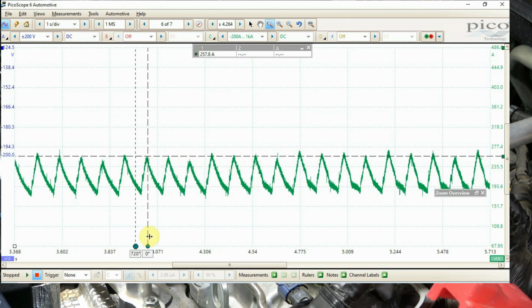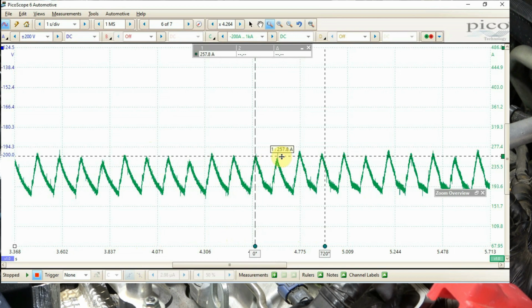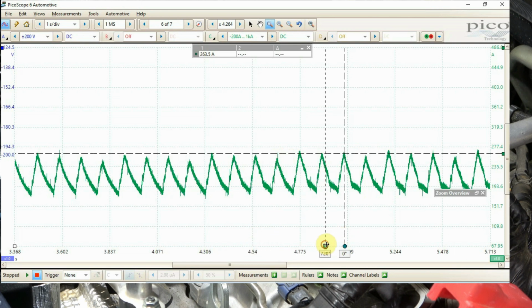So let's go. Right there, we just checked. Same thing, second cylinder is a little bit bad. Now let's go to the other one. This one doesn't look too bad, but you can see it's definitely a little bit lower than the rest. Let's try that. 1, 2, 3, 4. Definitely you can see it's a bit lower.